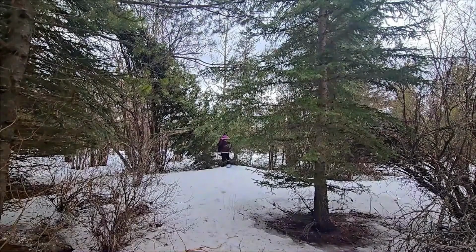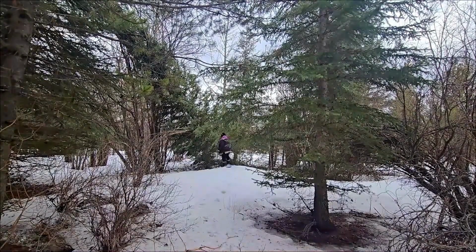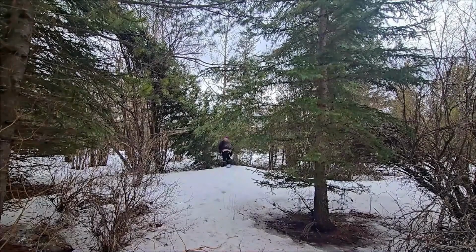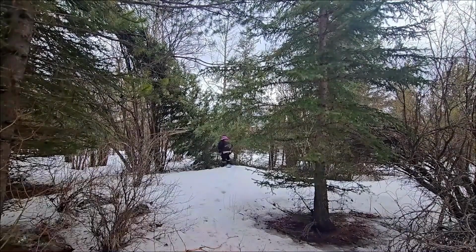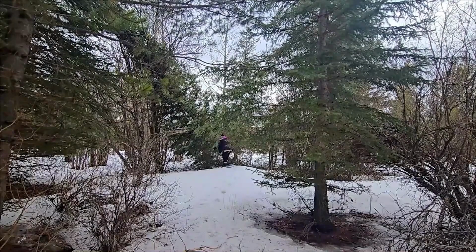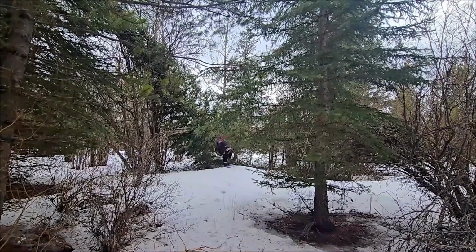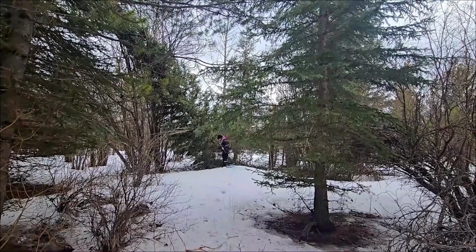You're gonna need a little entrance in here for the animal to get in. We'll start putting some boughs around like a teepee. Leave those on the back end, leave these on the front end. Smells really good. Be really careful because there's a hole here.